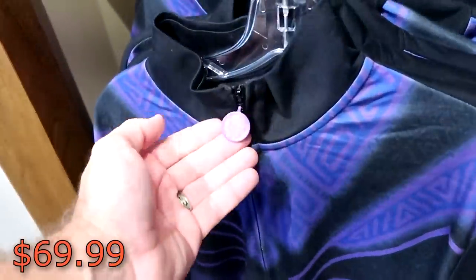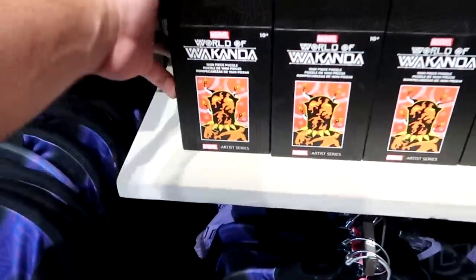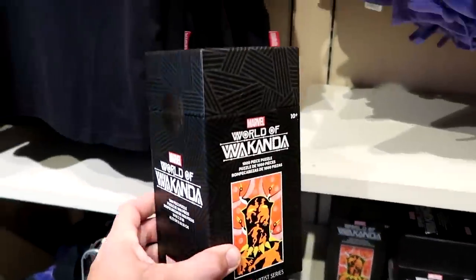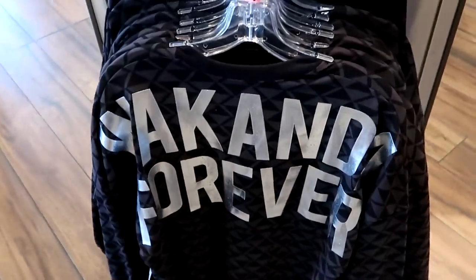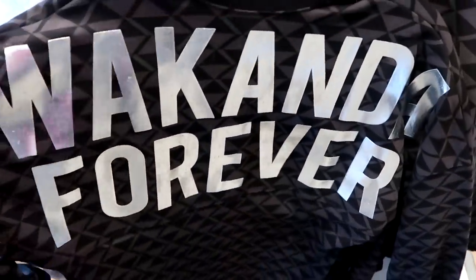Let's see here. $69.99. The actual zipper pull there is Black Panther. The backside is just a black design, but those ones are really cool. Then also over here is a new, let's see here, 1,000-piece puzzle, Marvel World of Wakanda. These are actually the artist series. These are $24.99. Of course, I have to show you the brand new Wakanda Forever spear jersey that they have here at the World of Disney.